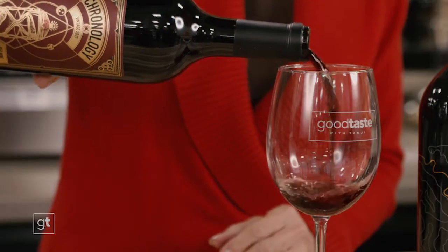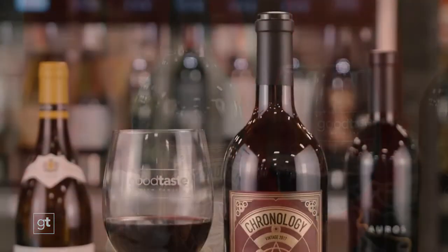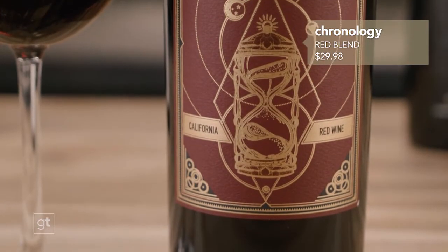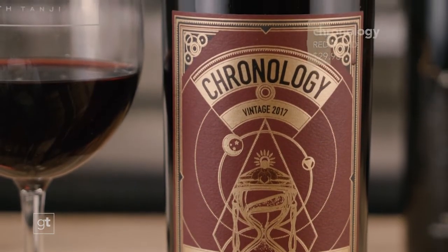Up next, red lovers, take note. Chronology is a wonderful wine, and it's going to please a wide range of folks at your holiday table. I'm a big fan of this wine. It's a blend of Cabernet, Grenache, Mourvèdre, and more. It's rich, silky smooth, and it's guaranteed to be a holiday hit. The price on the Chronology is $29.98 a bottle.